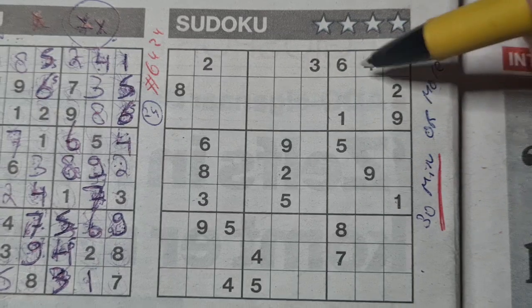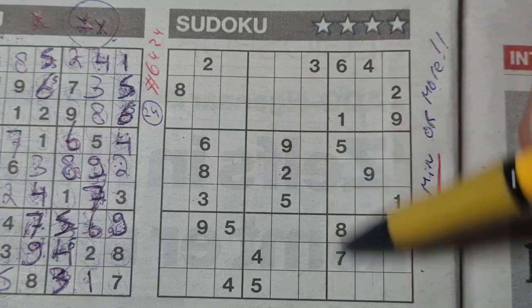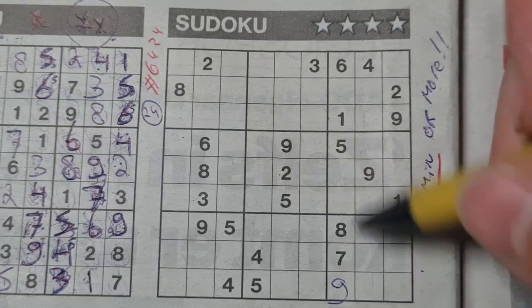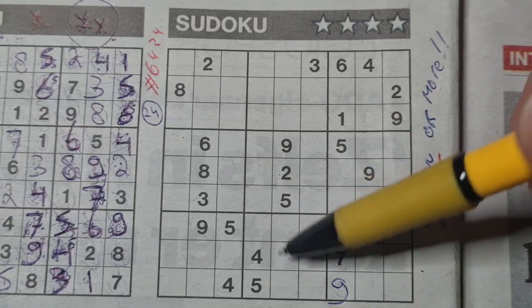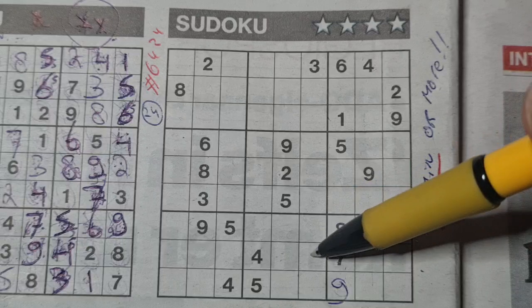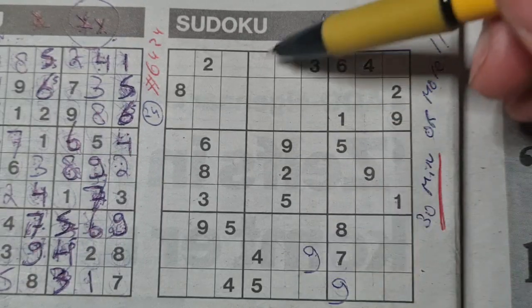Can I start with 9? Yes, we have a 9 in the last column, 9 in the column next. So that column, the only place left for the 9 should be there. 9 in this row, 9 in the last row. So the row between, the only two places left for the 9 should be here or there. We see a 9 in the middle column, no 9 there. 9 should be there. All right.